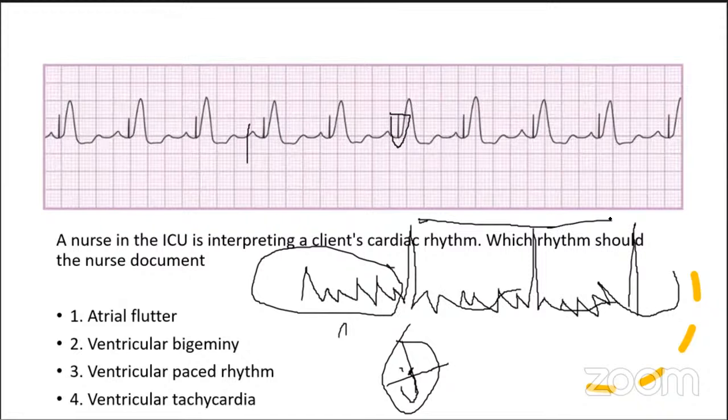Could it be atrial fibrillation? Patrick, it won't be atrial fibrillation, because in atrial fibrillation the waves would be more rounded than what you have here. With atrial fibrillation, you see what we call fibrillatory waves, and then we still see our narrow QRS complex. But this time around they are going to be irregular. So that's the difference between atrial flutter and atrial fibrillation.